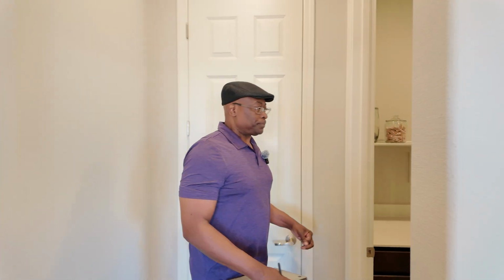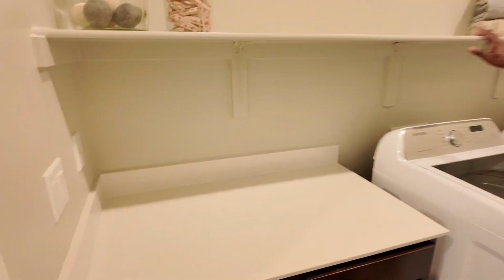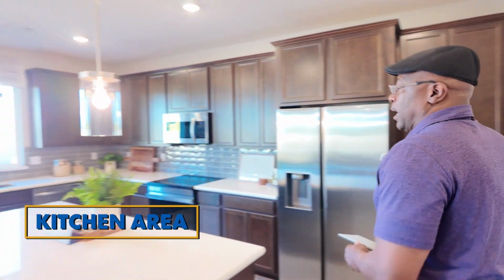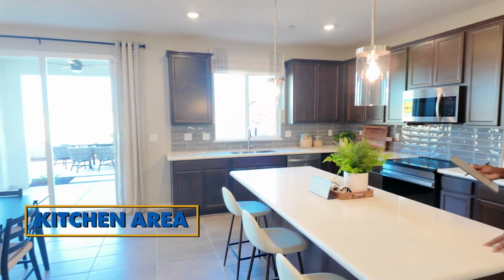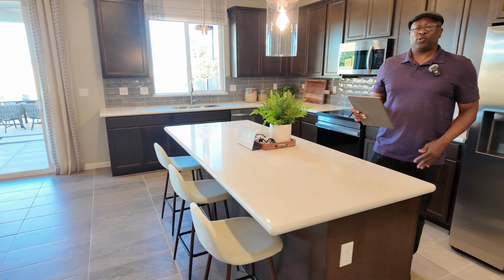Let's come back over here. You can sort a few things here, store some things up here because you're inside. All right, so let's go back out to the kitchen area. So that's the laundry area there, right into the kitchen area. In this community, and again, we're in the Edgewood community, this is a plan 2321.